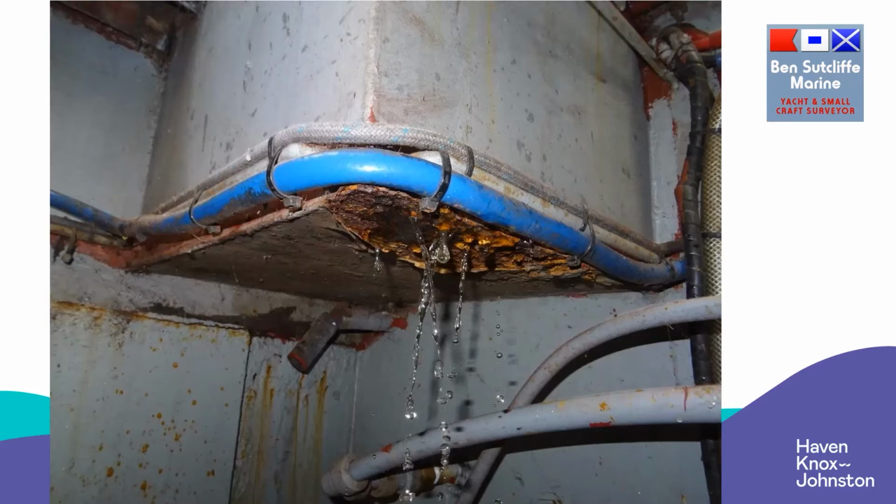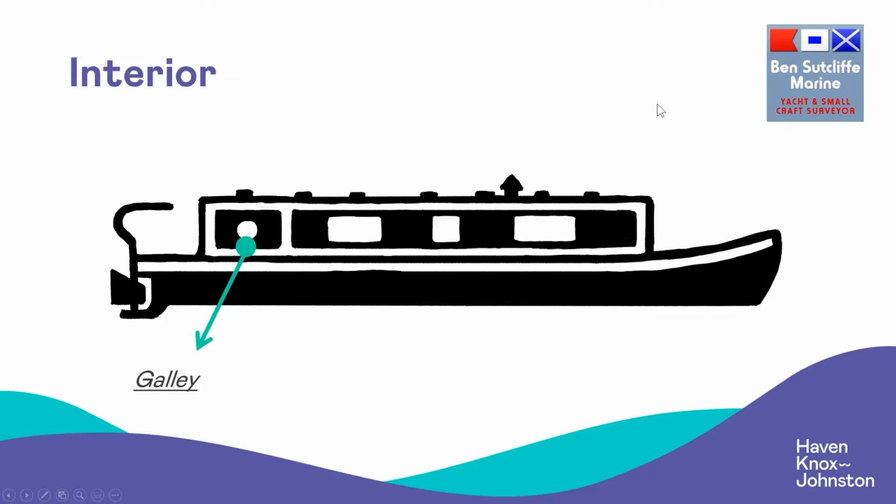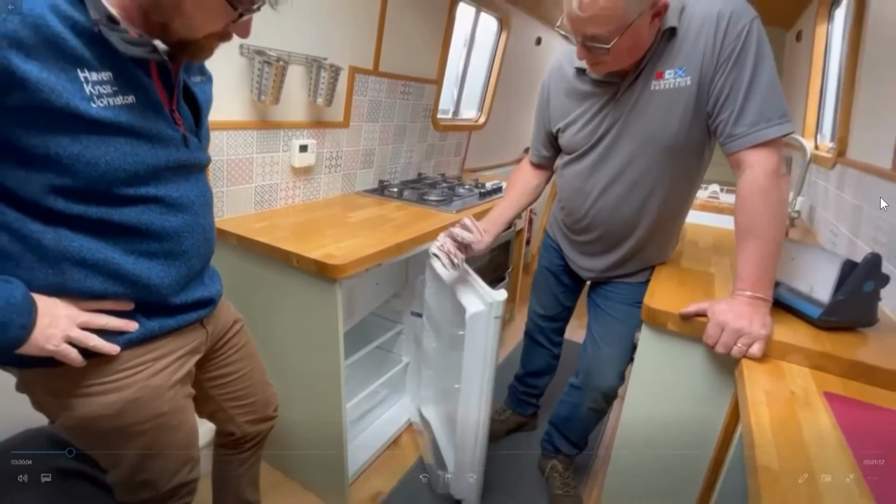So we're going to have a quick look inside the boat now for things to keep an eye on for winter. Always start in a good place, the galley. The galley, the fridge and all that sort of thing. Okay, so again, fridge is always best to leave open. I mean, the owner on this boat's left it with a tea towel, which is great.